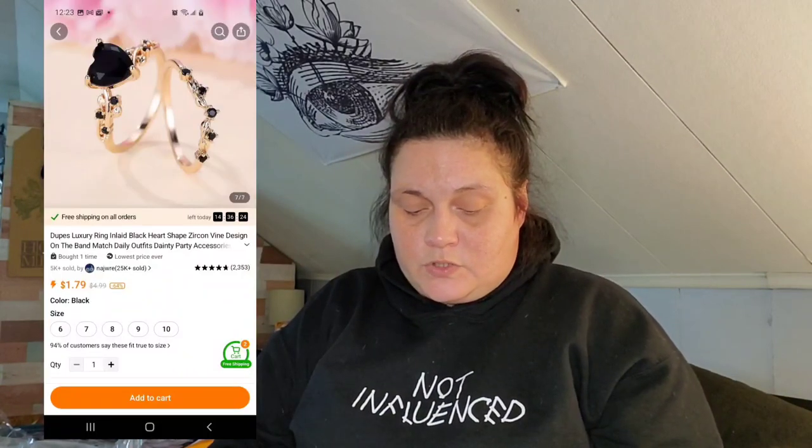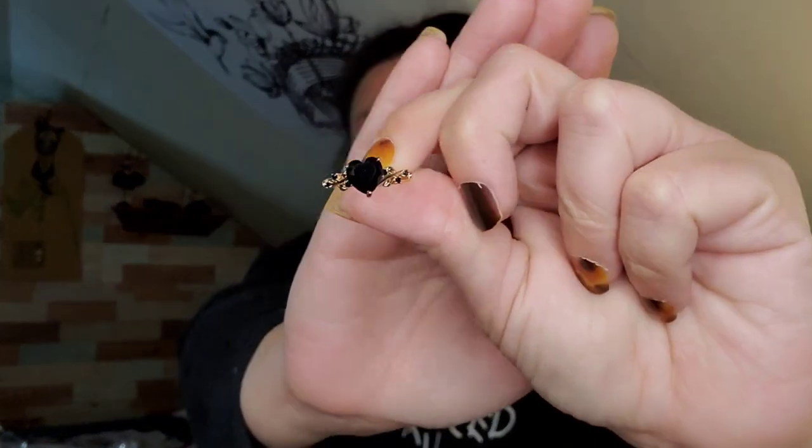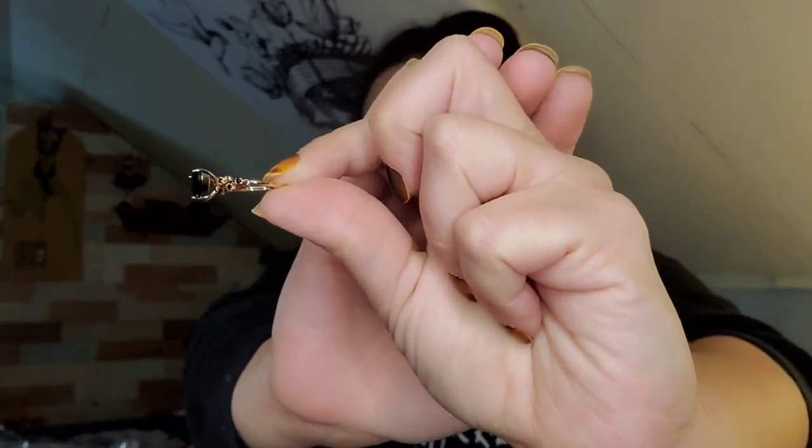I got these rings. I didn't realize the gallery on this was so large, but I'll try to rock it. Size 8, so that fits my middle finger, but here's the one I'm talking about with the huge gallery. Like, that's humongous. And then it has this band.